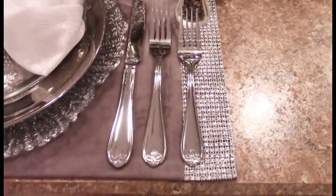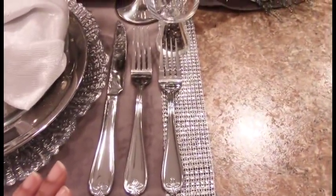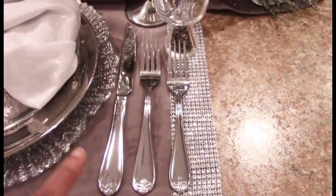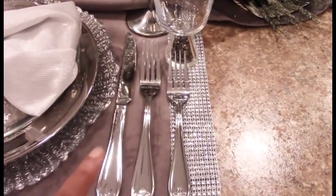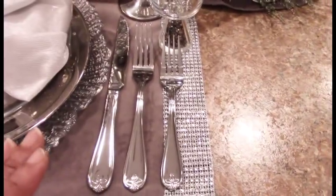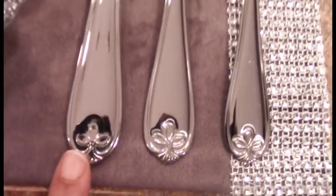Then we come to this beautiful silverware from Barrington. I think it's called Barton Smith, I think it is. I forgot what it is. These are the same silverware that I purchased from an estate sale that I looked up for $25, I think it was a 100 or 200 piece set. I still can't believe it, but they're so gorgeous.